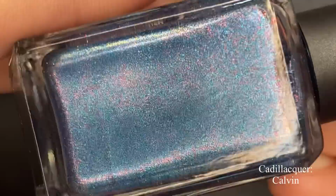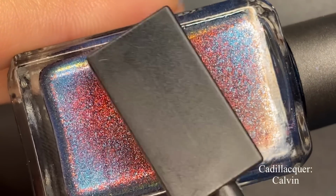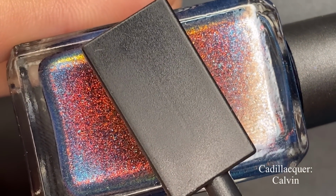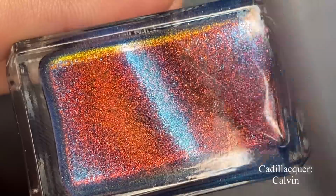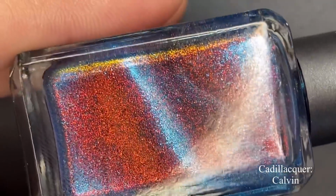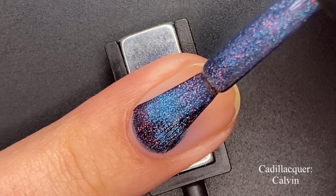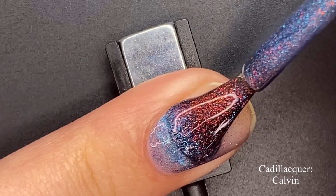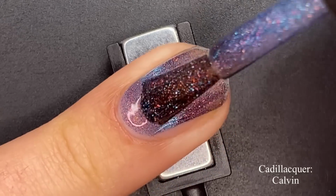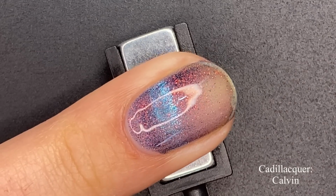First up, we have Cadillaquer, and this is Calvin, priced at $14, and there is no cap. This one is inspired by the movie Life. It is a light blue magnetic in a red, orange, yellow Aurora Shimmer base. Look at that magnetic pull. It is strong, let me tell you. This one built up beautifully for me. I did end up going with 3 coats just to deepen up the base a little bit more, but the magnetic pull, you can see it just doing its own thing.